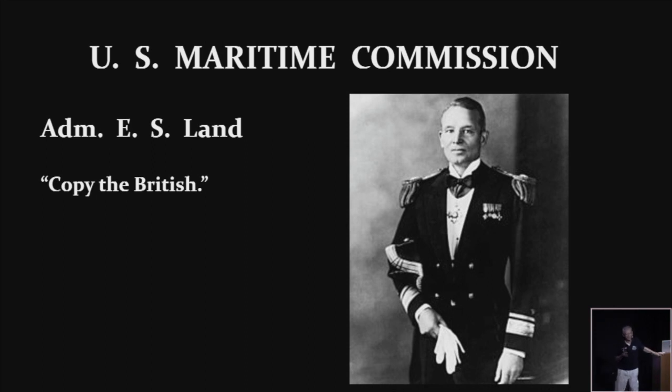He thought that U.S. shipyards should not build ships that were only expected to last 5 years. He wanted something that was going to last till well after the war. But eventually he came around. The British convinced him that this is the best way to go. Build them quick, build them cheap, and get as many out there as possible. And if we can start building more than the Germans can sink, then we have a chance of winning the war.